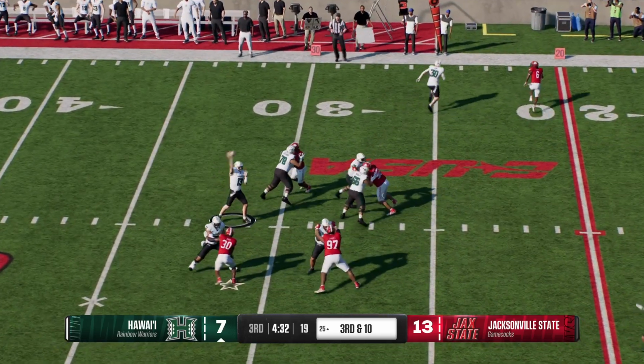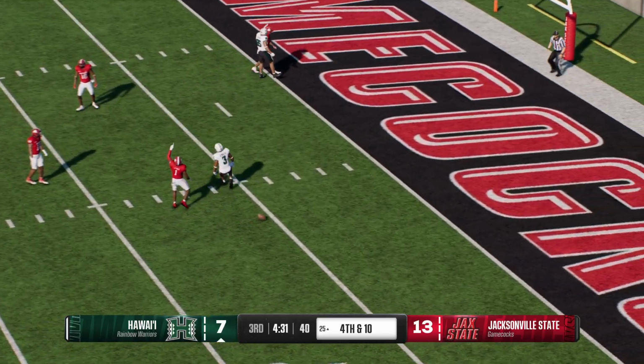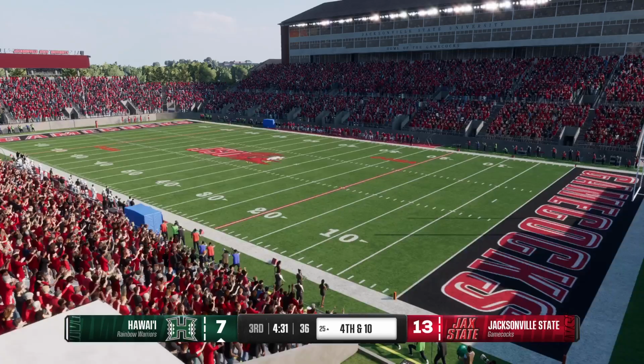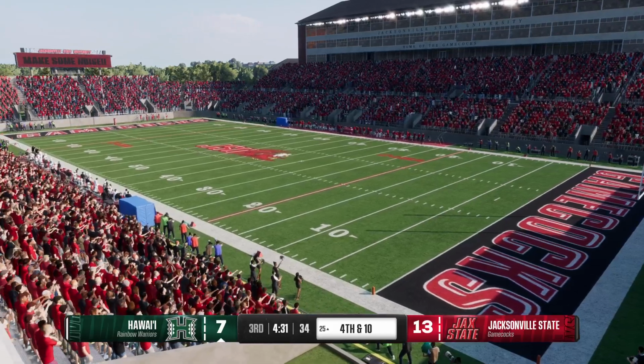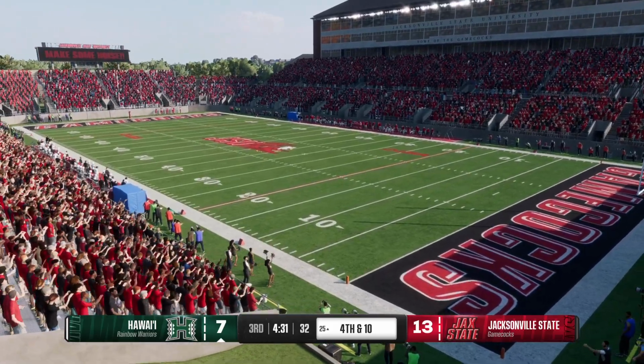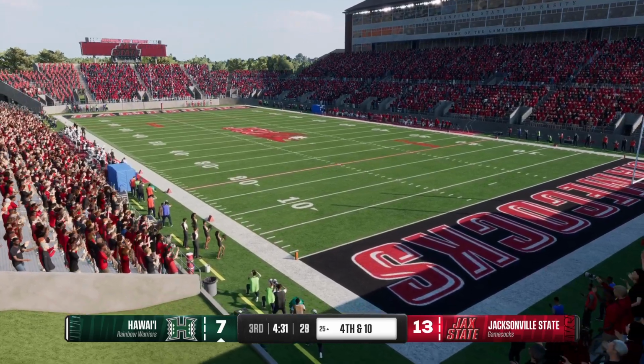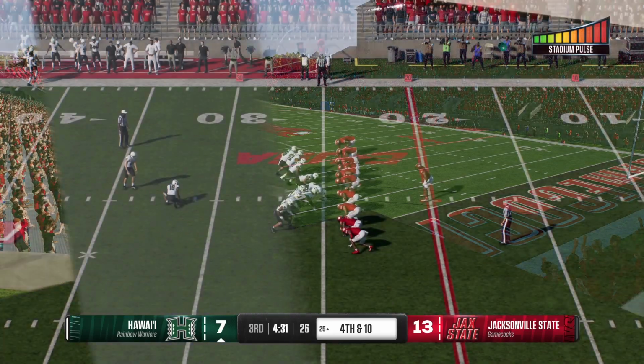From the gun, wants to pass. And it's incomplete on 3rd down. Really nice 3rd down sub defense there that time. It's 3rd and long. They're expecting pass, and they're mixing up their looks. They're trying to change the picture pre-snap to post-snap to confuse the quarterback, now forcing the incompletion, setting up 4th.